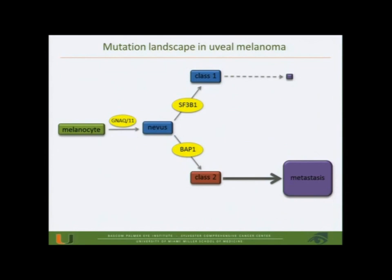So just summarizing, we've now learned a lot about uveal melanoma, and that this BAP1 mutation seems to be strongly associated with this switch to a metastasizing phenotype. What I didn't talk about today is we more recently discovered a mutation which is mutually exclusive with BAP1 that seems to be associated with a better prognosis. We published this a month or two ago in Nature Genetics.